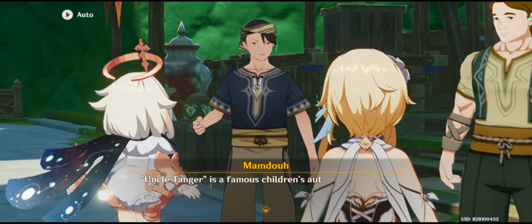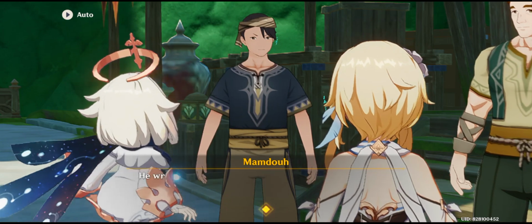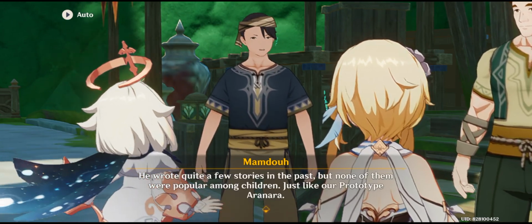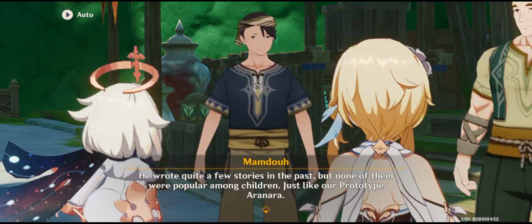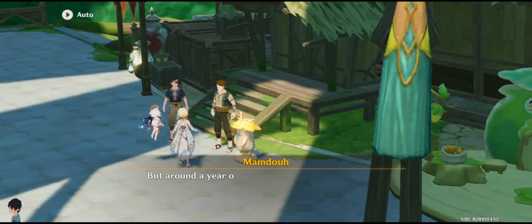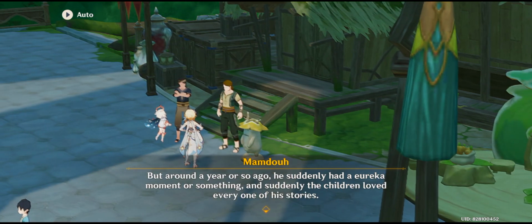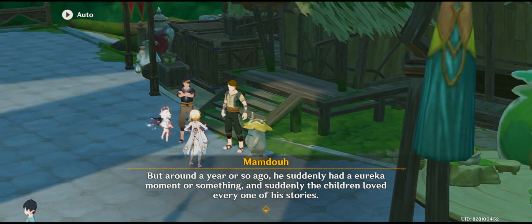Uncle Tanger is a famous children's author here in Port Ormos. He wrote quite a few stories in the past, but none of them were popular among children. Just like our prototype Aranara. But around a year or so ago, he suddenly had a eureka moment or something, and suddenly the children loved every one of his stories.